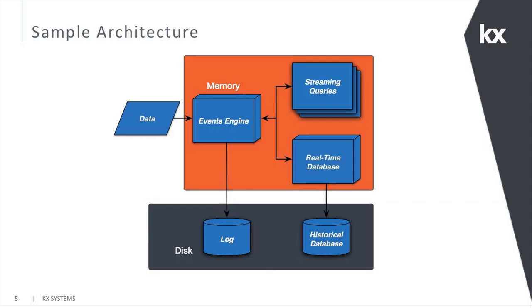So in the finance world, it might be doing something like calculating a volume weighted average price for a specific set of stocks. Or maybe in the smart meter space, it might be calculating the average kilowatt hour usage for a specific zip code or something like that. So it will specify a specific table and a specific set of symbols or subscriptions that it wants to get. And it will only get that data rather than the whole data like the real-time database gets.